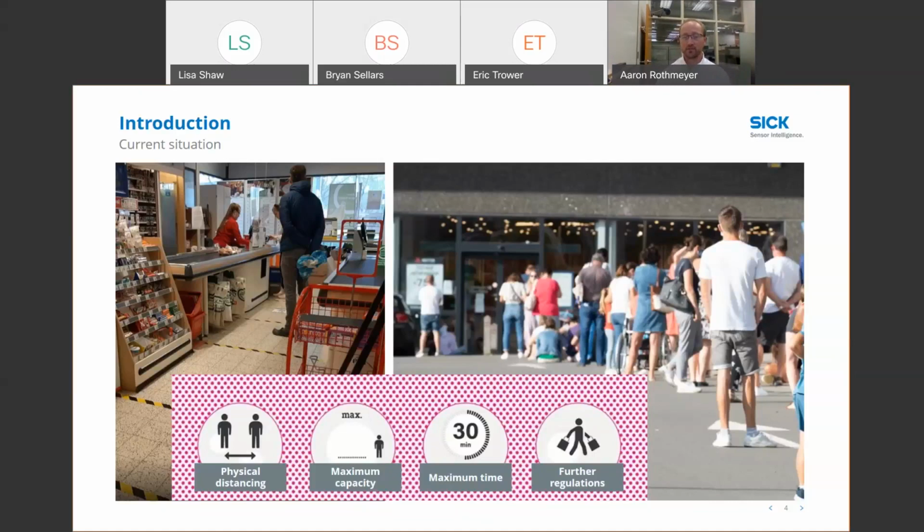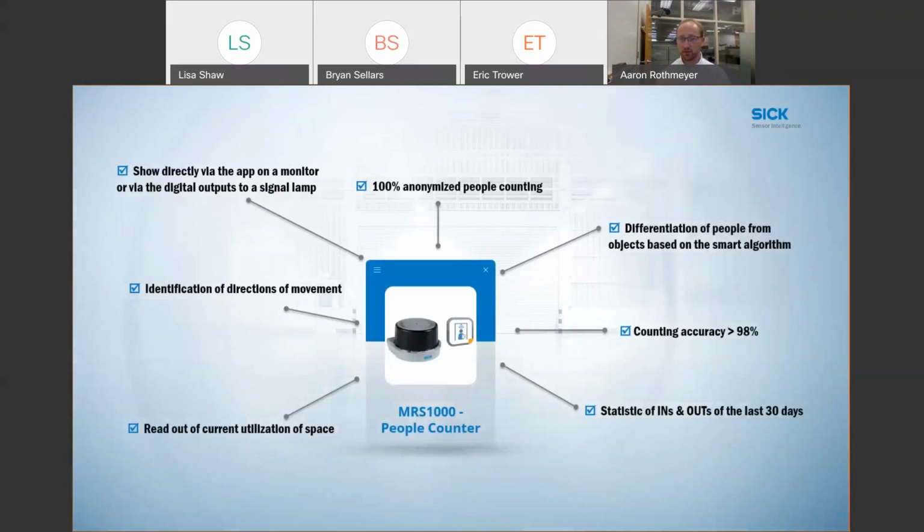Because of those reasons, we came up with what we're calling the MRS 1000 PeopleCounter. And as we'll get into, there's a lot of reasons to use the PeopleCounter. There's lots of features and benefits, but at the end of the day, the PeopleCounter is exactly what it says it is. It counts people, which, compared to some of the other devices that I represent, is kind of nice because it really only does one thing. It counts people, and it does so very reliably.